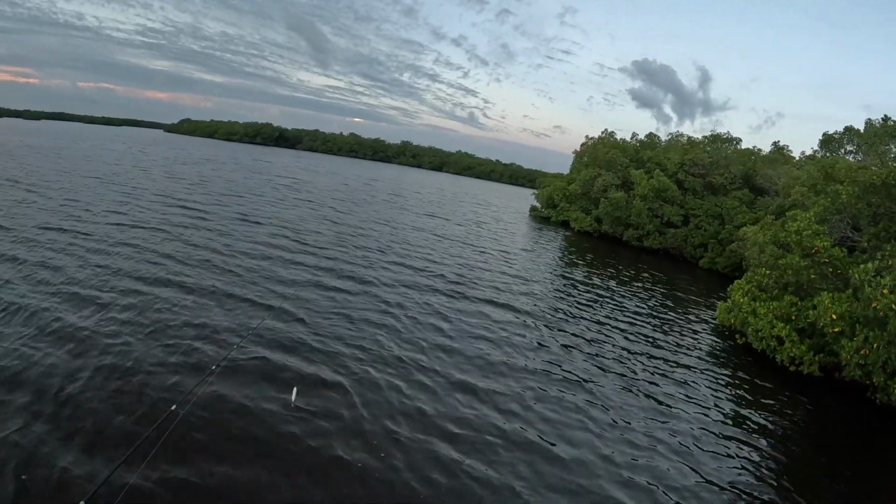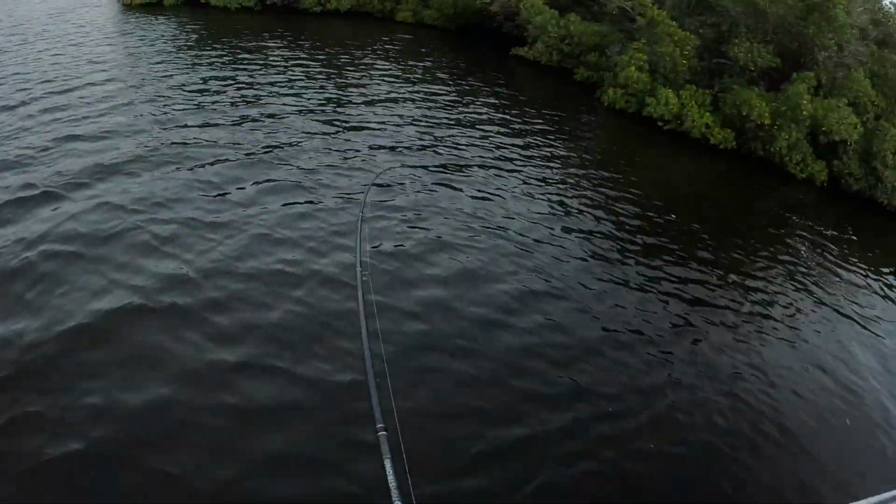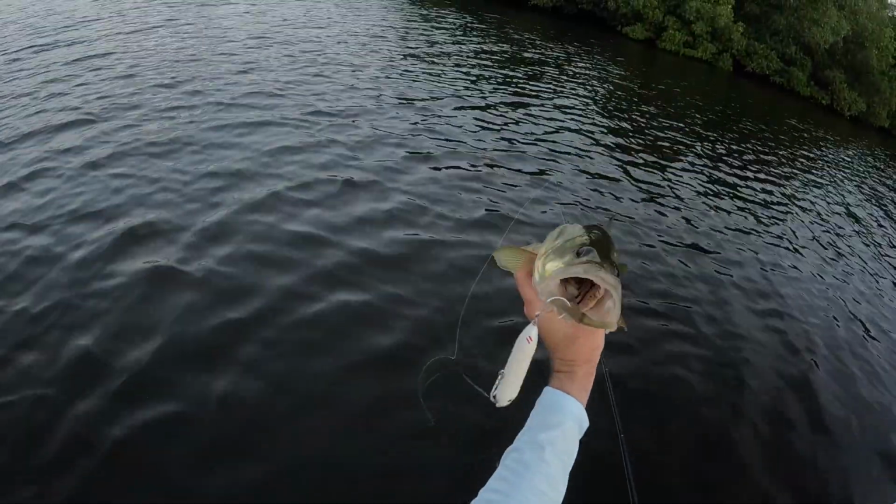Here was the first fish of the day. Like, oh, there we are. Oh, got him? Yeah. All right. I think it skyrocketed after it. That was cool. Way to go. All right, a little topwater snook to start the morning off right.